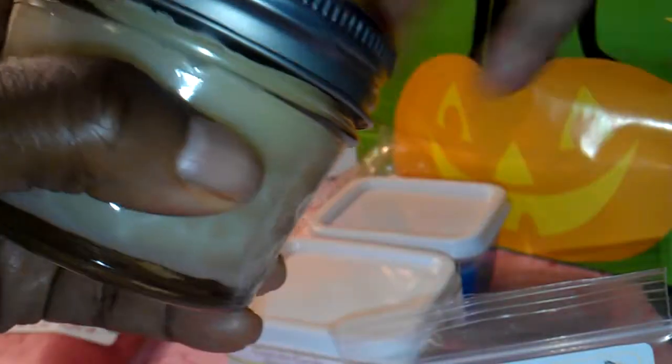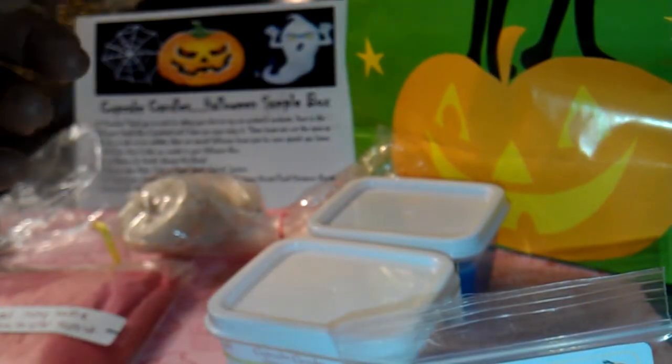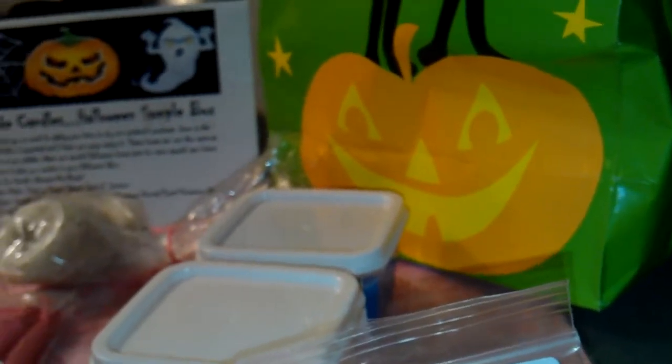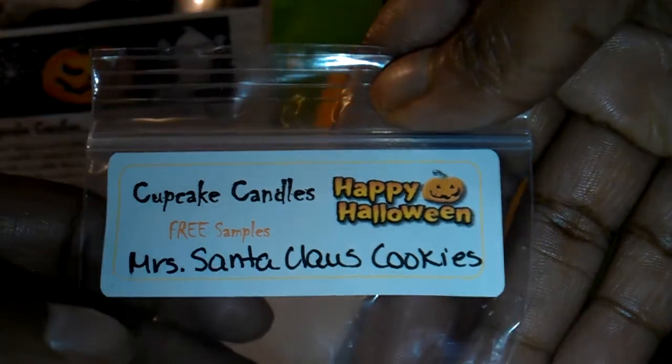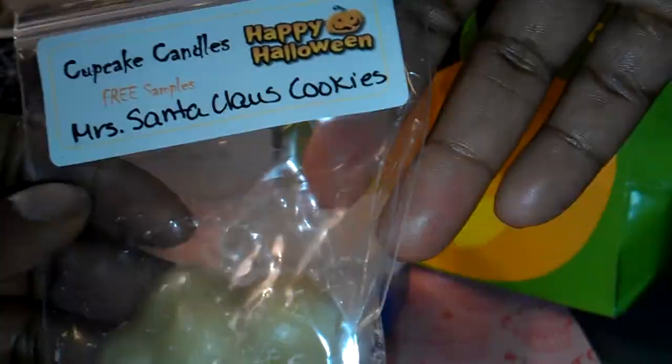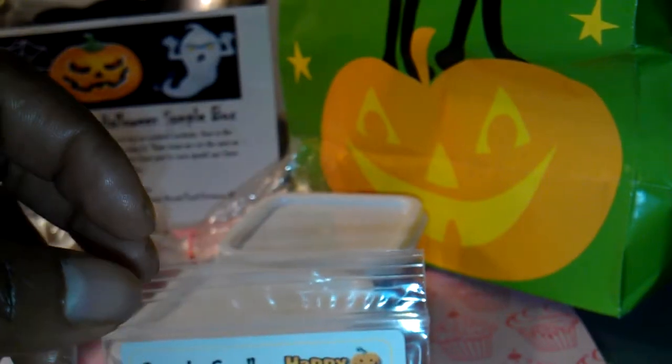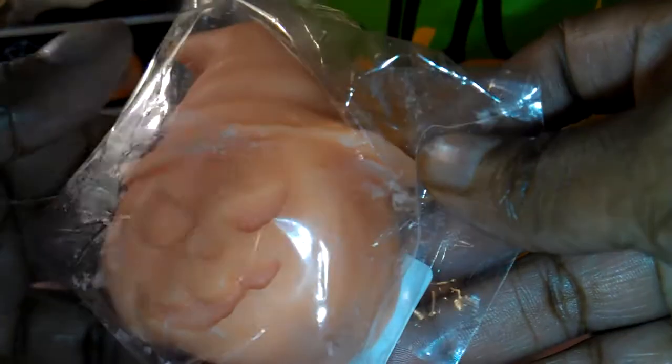Okay, now, since I'm at 14 minutes, I'm going to reach into the bag and see what's in there. And I love the bag. I really like how creative she is, and putting together the themes. Really nice. So let's see here. So here's a sample of Mrs. Santa Claus cookies. And it's just a cute cupcake. That is so cute. And it's flat. So it's really cute.